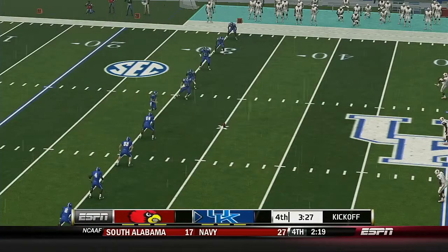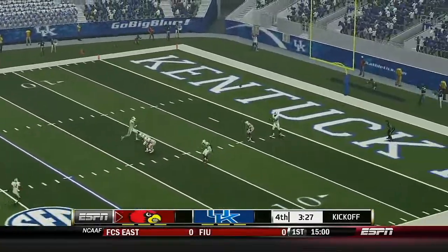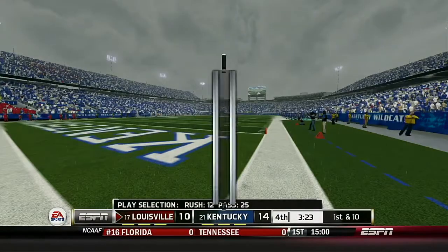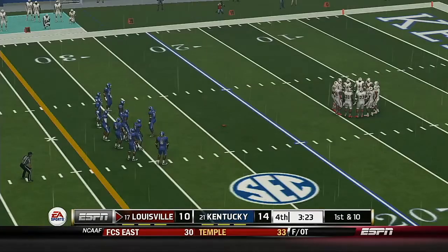They line up to kick this one away. It's fielded at the 2. They'll bring him down at the 23-yard line. Boy, this has been a fun game to watch, going back and forth and back and forth. It's almost like watching a tennis match here. Whoever has the ball last, my guess, will be the team that wins it.